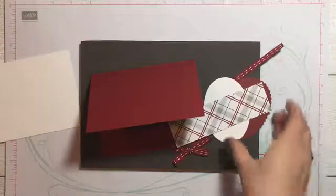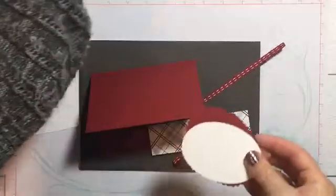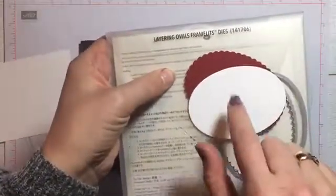So I also cut out with our layering ovals framelits right here. I cut out these pieces. This is Whisper White cardstock and this is Cherry Cobbler.